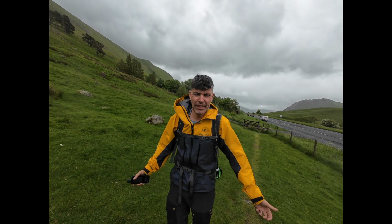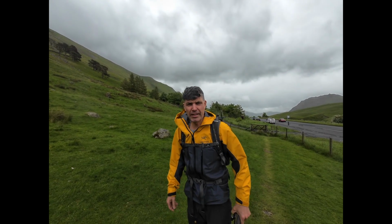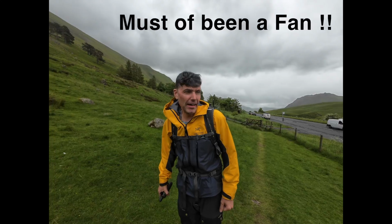Welcome to Lost in the Lakes, and today we're going up Fairfield, which is the 17th highest mountain in England. Last week we did Blencathra, which was the 18th highest, so we're going to do the 17th today.